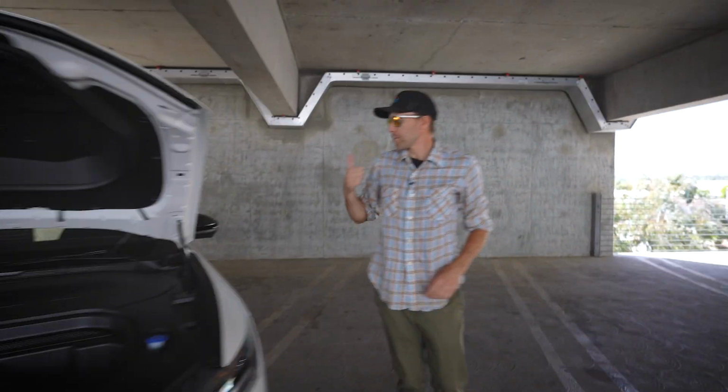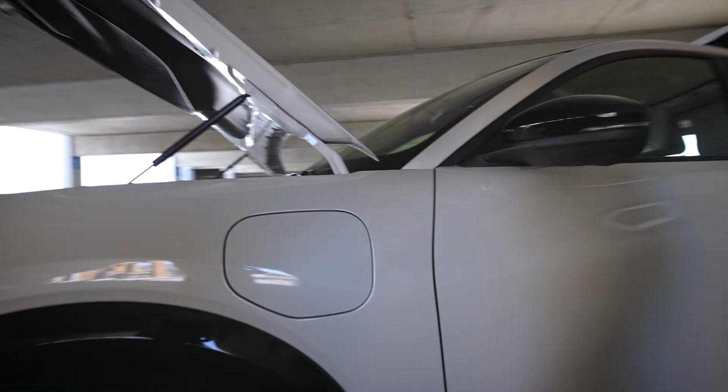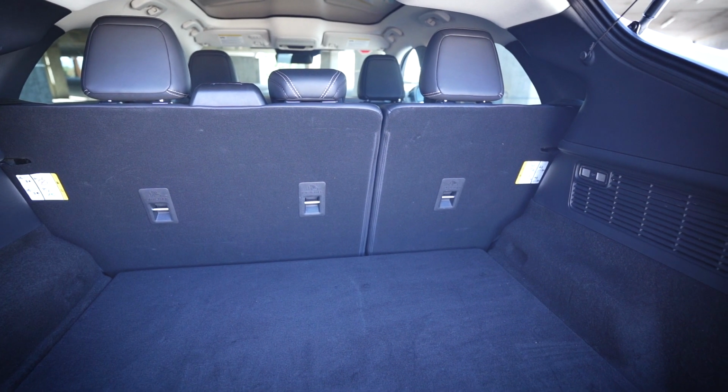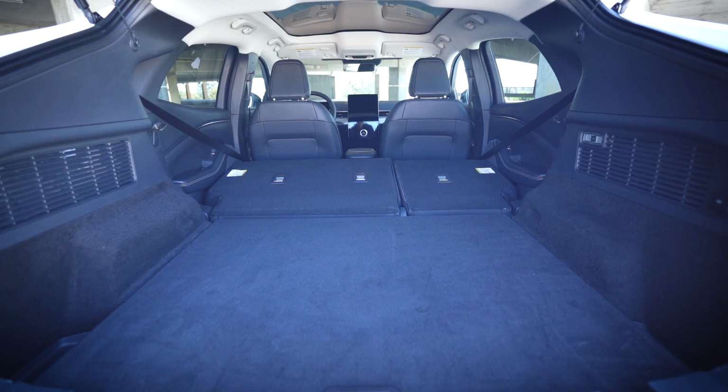So let's take a look in the back. Oh, here's the charge port. It's actually conveniently located in the front of the car. Now let's head on to the back here. So yes, a huge amount of space, not as big as something like a Volkswagen ID4, but there's a lot of space in here, especially with these seats folded down.